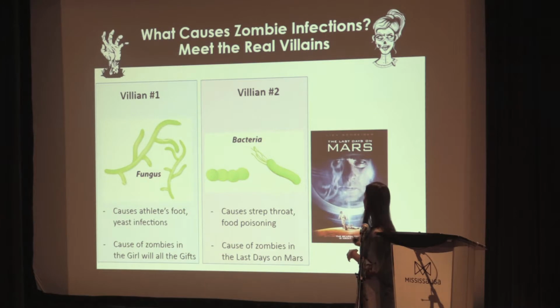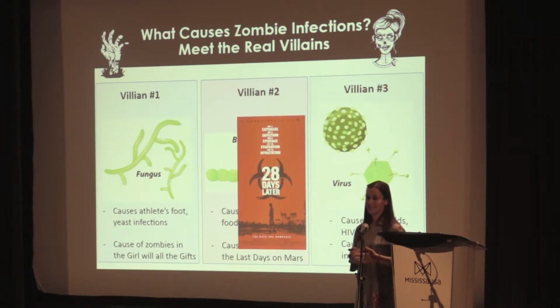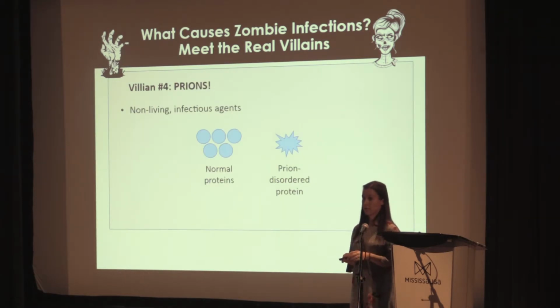So our third villain is viruses, and these viruses cause a lot of the common infections that you get, like flus and colds, and they also cause more serious things like HIV. And in the movies, this causes zombies in 28 Days Later. So these might be the kinds of microbes that you're more familiar with, but there's also one other one that I want to talk to you about.